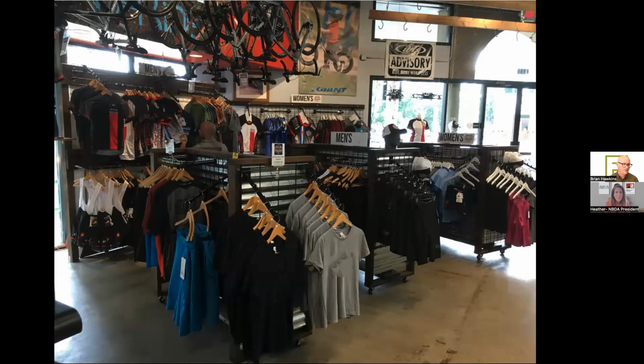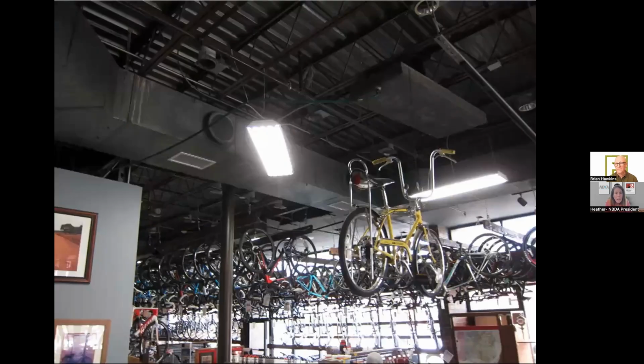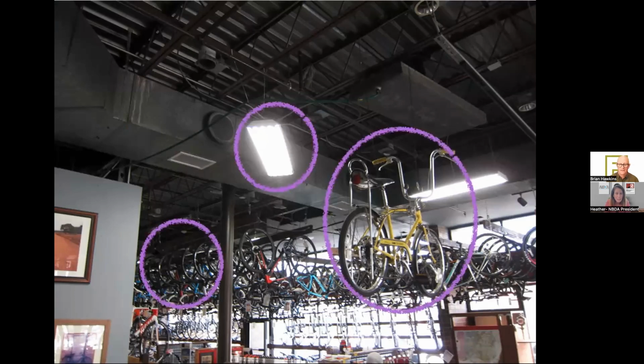Okay. This store had bikes across the ceiling, had lots of different kinds of fixtures. They had put up some signage in there. A very similar kind of ceiling. Okay, a little bit different color, but a very similar ceiling. They've got some classic bikes hanging around. They've got lighting that is flat and more garage-like than retail-like.